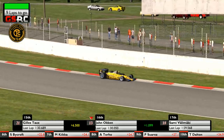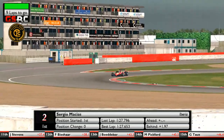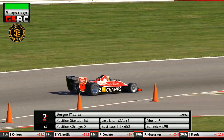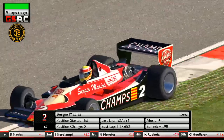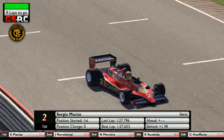Since we're getting so close to the end here, let's give you an update of the order of the field. Run it through. Give everybody a little bit of screen time. Sergio Macias, we've talked about here and there, hasn't had a lot of screen time just because he hasn't had many battles. Led since the drop of the green, has taken the pole and has actually now extended that gap up another half a second.